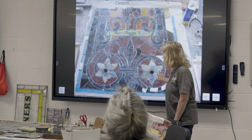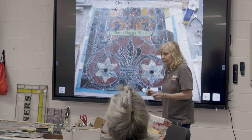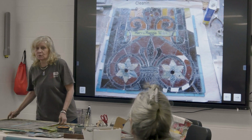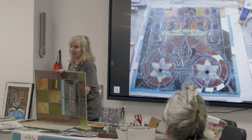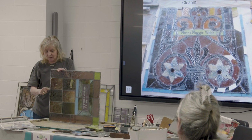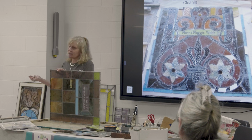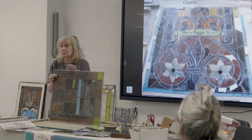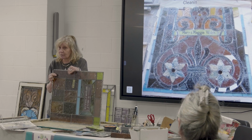So this panel now has been taken apart. The lead has been taken off of it. Now how do I do that? The Dremel tool is one of my best friends. I have to Dremel all the joints. Then this piece is taken off, and we take out each piece. But we've already numbered all the pieces of glass before we do that.